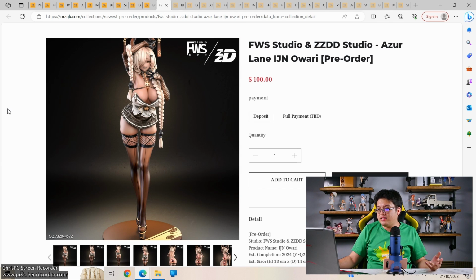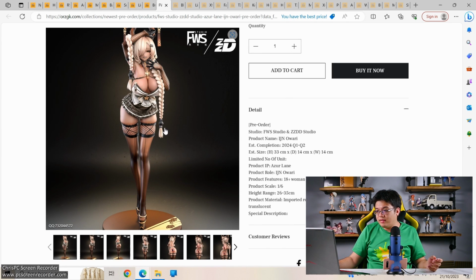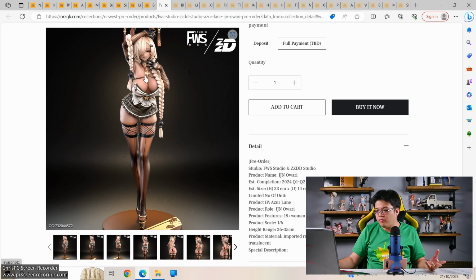Okay, up next, this is perhaps one of the better looking resin figures this week. FWS Studio and ZZD Studio, IJN Owari from Azur Lane. Okay, they are asking for $382 US for this one, but price may change. And this is a 1x6 scale, which is pretty expensive for a 1x6.